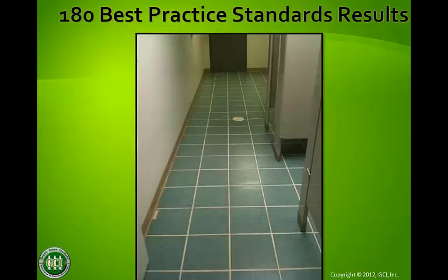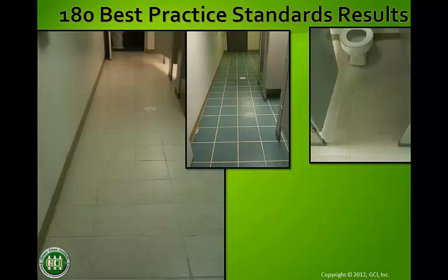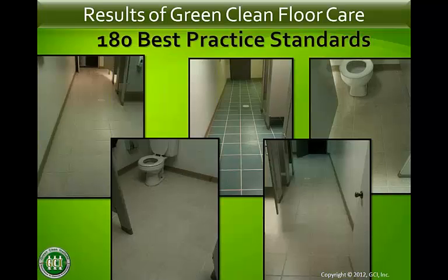I told you I would show you what green cleaning can do. Now this is a process that I did using our best practice standards, and I did this all while the kids were in the other area. They were in the building. There were teachers there. There was everybody running around. I cleaned these floors in a very timely fashion in one day and returned them to what they should have been like. This is using green cleaning at its best, where you can actually go in and clean a facility, not have chemical exposures, not disrupt.